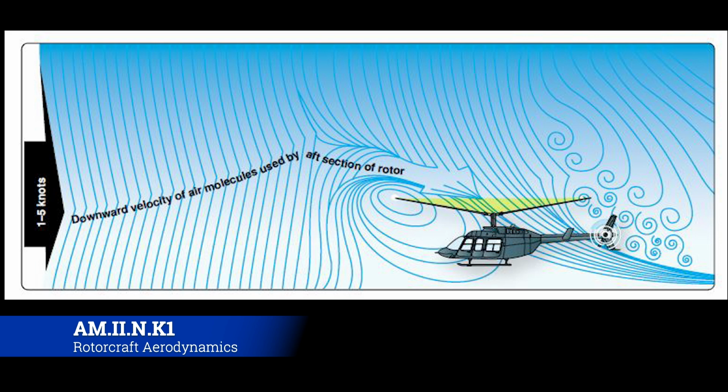Now, if you were to imagine flying forward at 1 to 5 knots, the front half of the rotor system is still creating vortices, causing the helicopter to push up. But what you'll notice is on the back half of the rotor system, there's actual air being pulled from the top of the helicopter and pushed down, causing it to push forward.